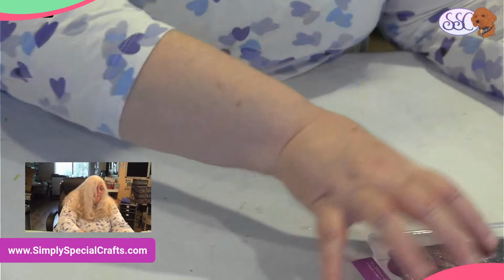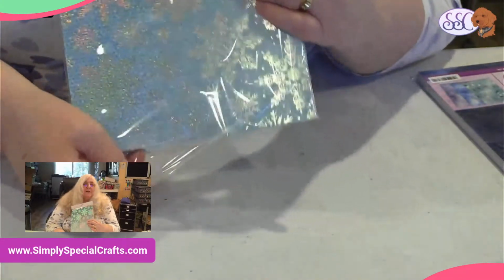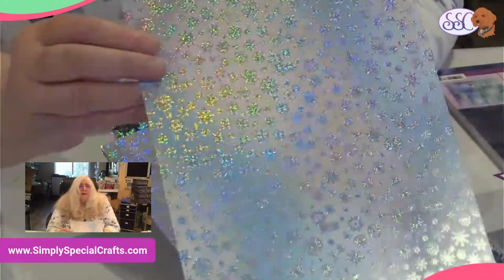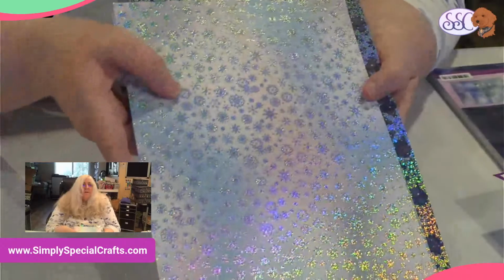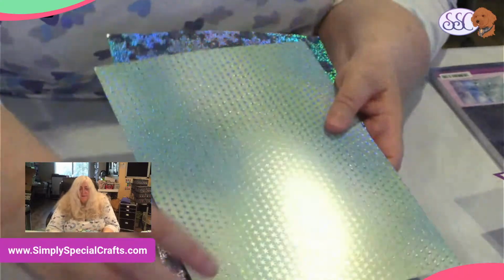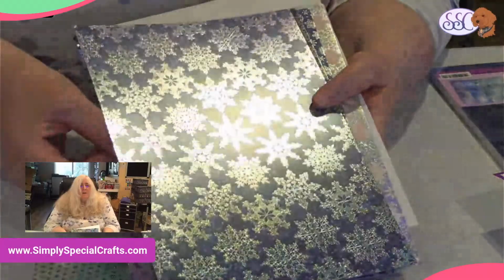Okay. Wait till you see this, guys. This collection doesn't stop giving. Next up, we have the Sparkling Season holographic cardstock. Look here. See that? It's kind of an ombre mixed background color with that holographic on top of it. Absolutely stunning. We've got those soft green stars with a holographic foiling on that. We've got a darker sky with holographic snowflakes.